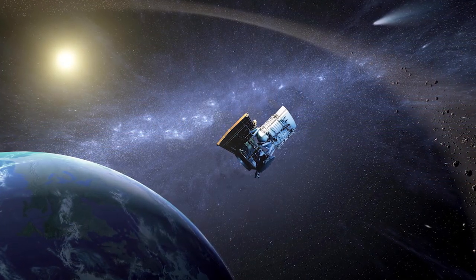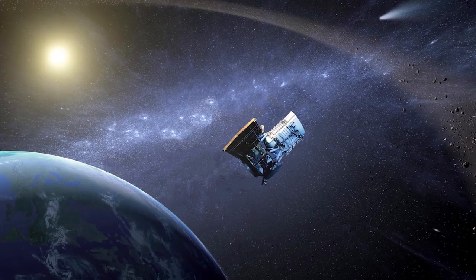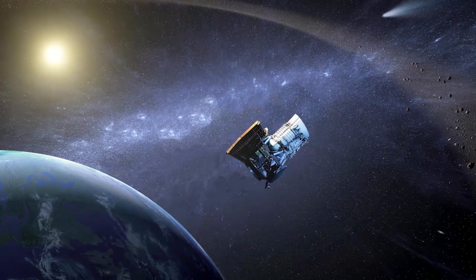We mentioned NASA's NEOWISE Space Telescope earlier. NEOWISE is a space telescope. Now, it was originally designed to image the sky in the infrared spectrum. That is the spectrum that detects heat. Now, originally, this was the WISE telescope, and it was sent to survey the skies.